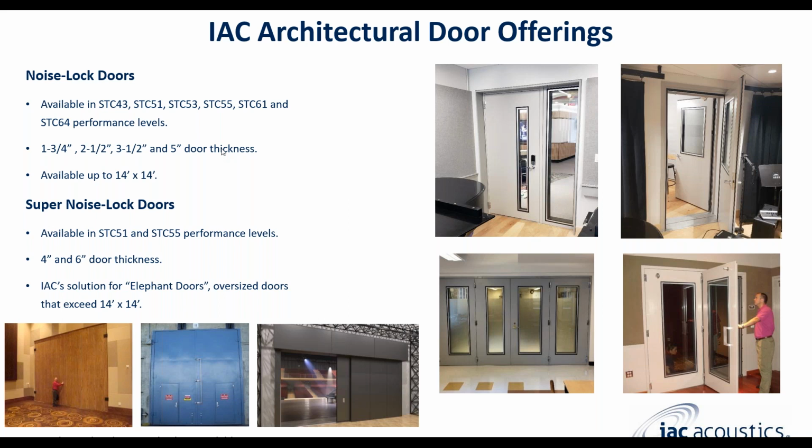After noise lock doors, we have super noise lock doors. I just want to briefly touch on what a super noise lock door is before we get started. Super noise lock doors are available in STC 51 and STC 55 performance levels, and they would either be a 4-inch thick or a 6-inch thick door. And super noise lock doors are IAC's solution for elephant doors. They're oversized doors that exceed 14 by 14 feet.